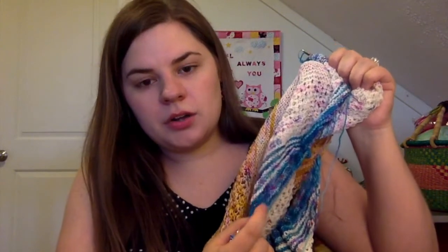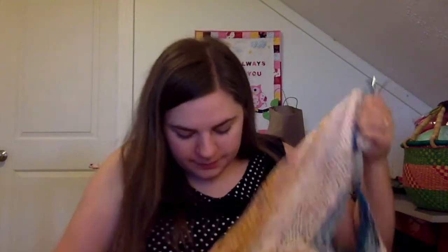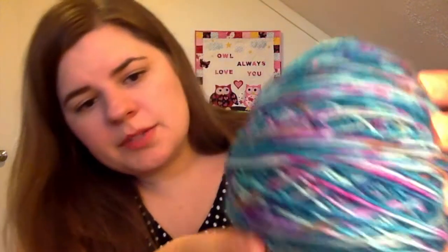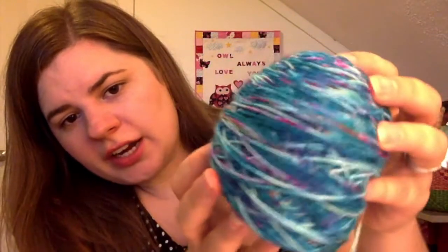And this is actually not Hedgehog Fibers. This is Celestial Bodies by Yarn Jar Shop, and I'll show you that. And I really wanted a blue color. I wanted this kind of pretty, I don't know, it's almost teal blue. And it's got beautiful pops of pink and purple and orange in there. And it just really pulls out the other colors in my fade.